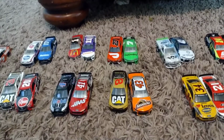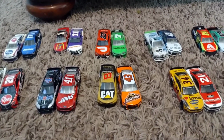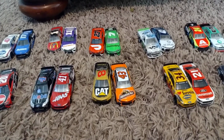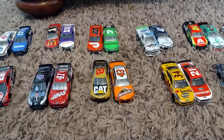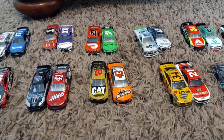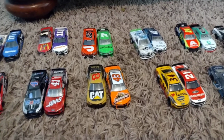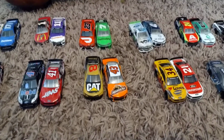So we'll go ahead and start off with our first match. And next week's race, before we start, we're gonna take a look at the playoff cut line to see who needs to get their last chance to get into the playoffs, which is next week. So let's go ahead and begin with our first match.